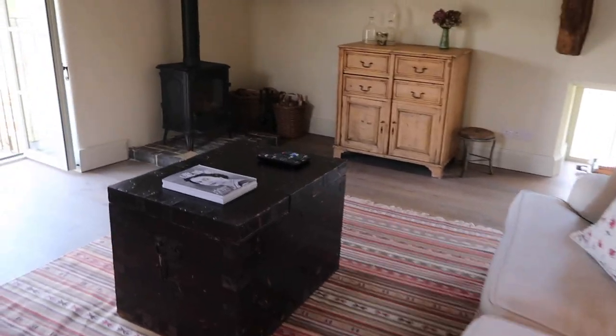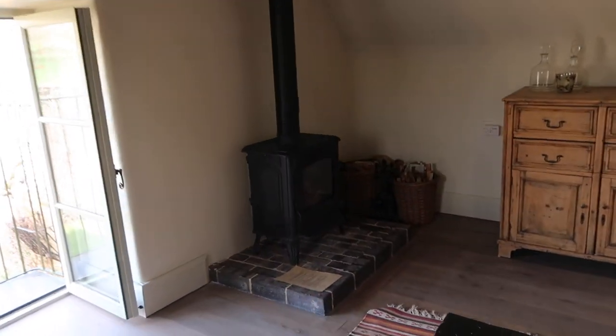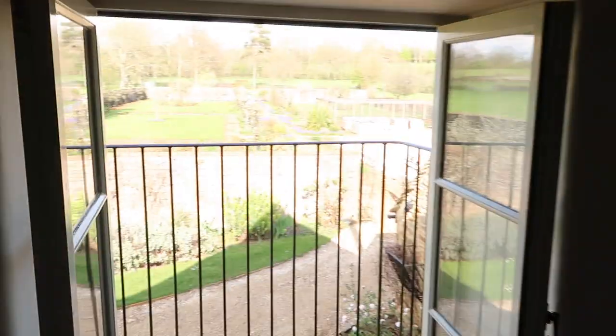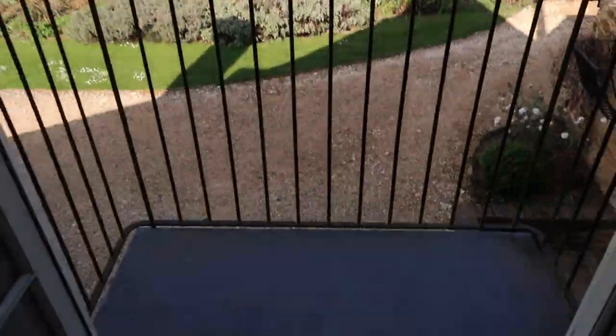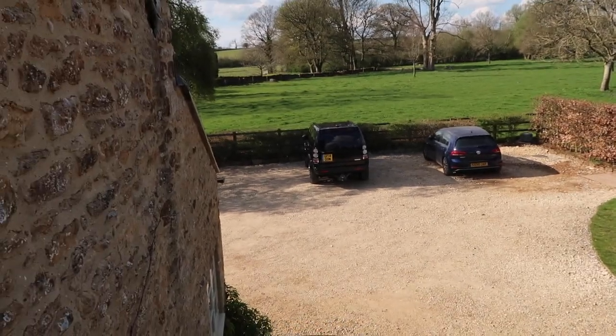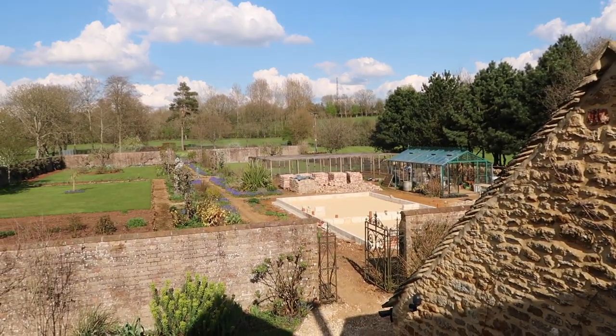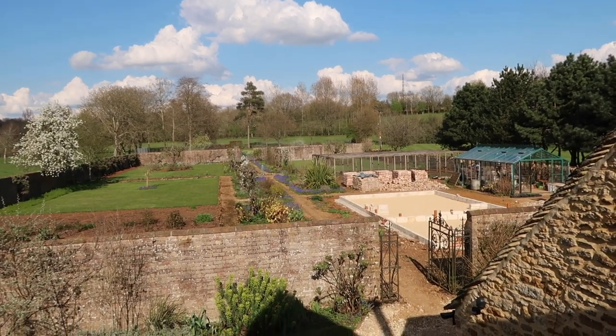Sofa area, there's the little wood fire. They've even got loads of Vogue magazines. This place is just unbelievable. And then this is a little window and a balcony. I didn't actually know that there was going to be a balcony. There's the car. And then this is their little walled garden area.